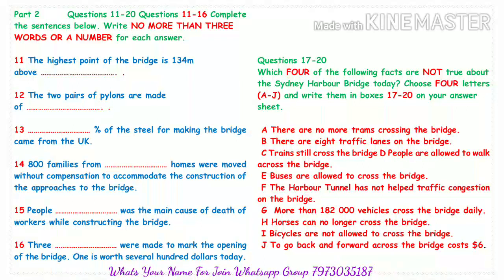I'm afraid that working practices weren't very fair in those days, and the local government demolished 438 homes, which were in the way of the approaches, and as many as 800 families living there were displaced without compensation. The standards of industrial safety were inadequate too. 16 workers died during its construction, mainly from falling off the bridge. I didn't realise that. Yes.